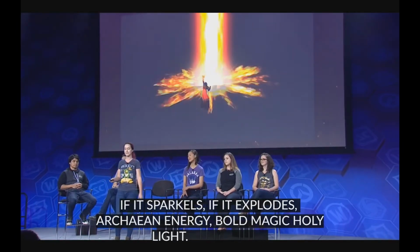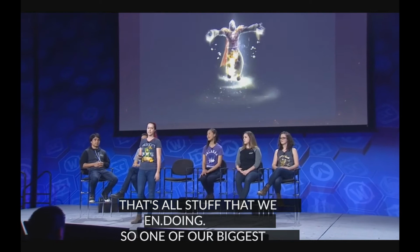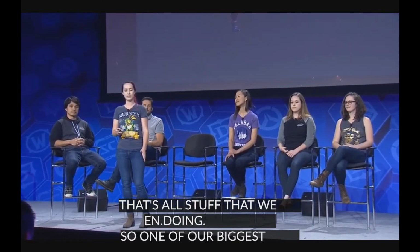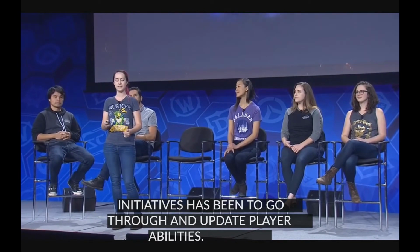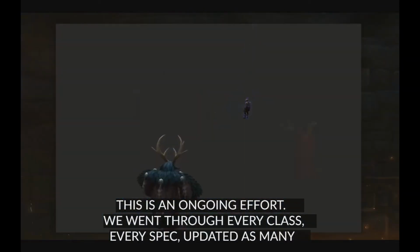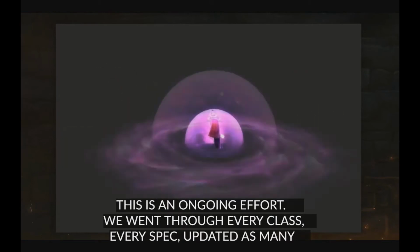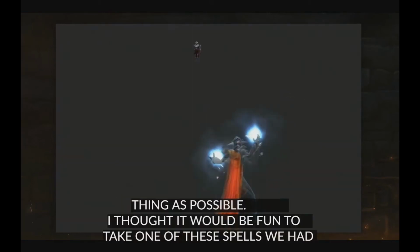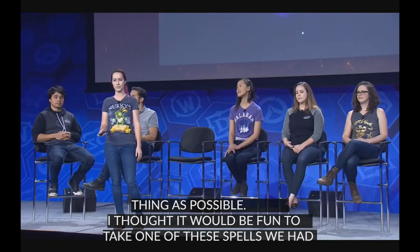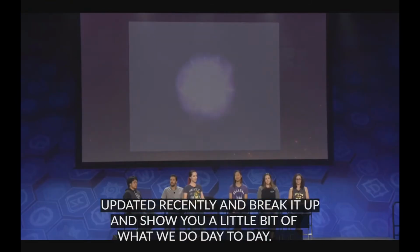So one of our biggest initiatives has been to go through and update player abilities. And this is an ongoing effort. We went through every class, every spec, updated as many things as possible. And I thought it would be fun to take one of these spells that we had updated recently and break it down and show you a little bit of what we do day to day. Because effects is a little bit of a mystery. So this is Arcane Blast.